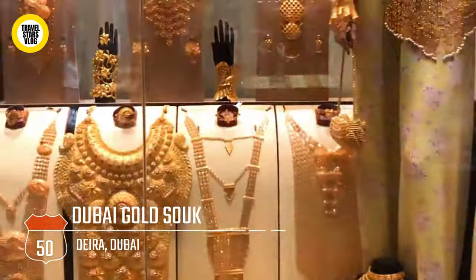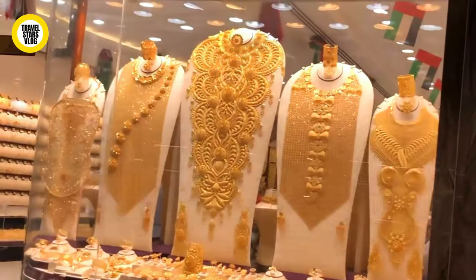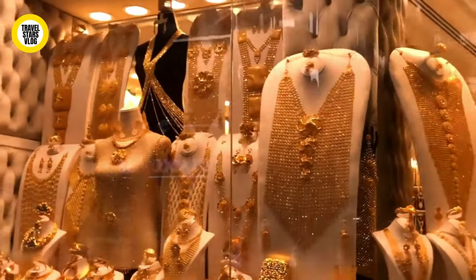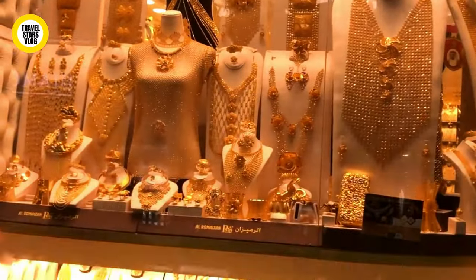Number 50. Dubai Gold Souk. This traditional market offers hundreds of stores selling primarily gold jewelry, but also silver and precious stone jewelry in both Arab and Indian designs. Visitors often spend a whole day here. You can buy the best gold.